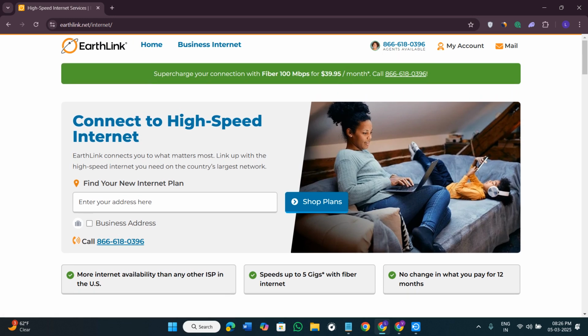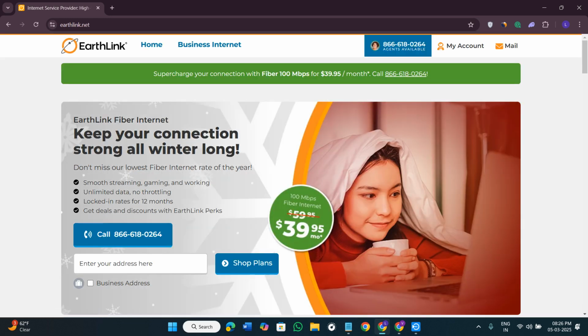But if you need a reliable internet provider with no data caps and strong privacy policies, EarthLink is a solid choice. Its fiber plans offer excellent speeds and nationwide availability that makes it a great option for home and business users.